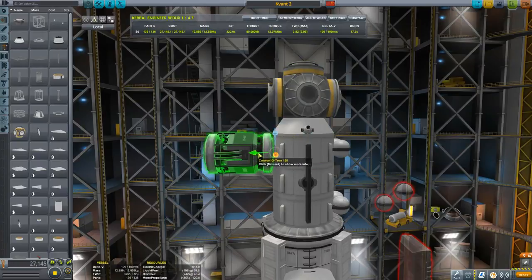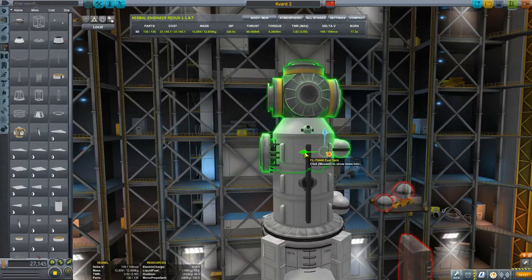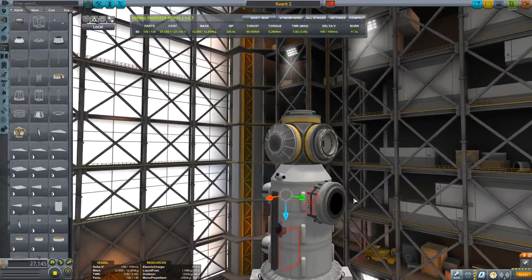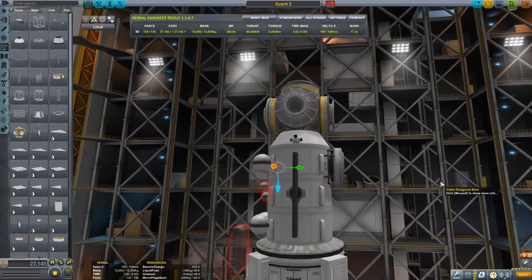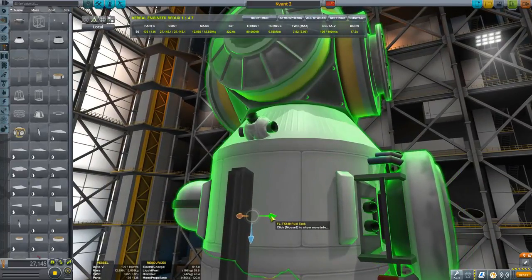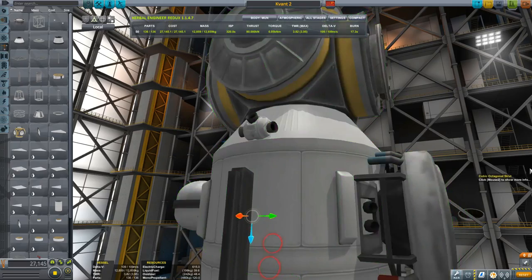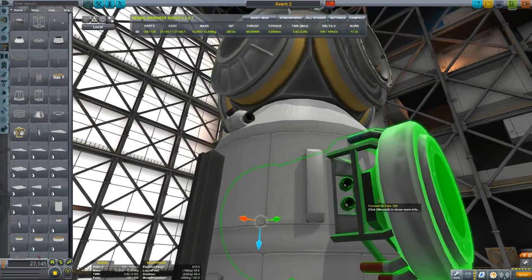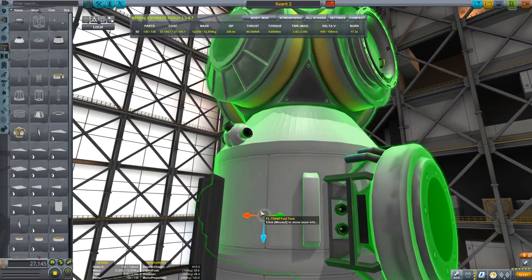Maybe a bit down. Yes, that will look nice. We'll just end it off with a round shape again. That will work. Of course, we have no ore tanks or anything of that nature, so we will have to do that on the other modules, perhaps. Yes, and it gives that grid kind of shape again.